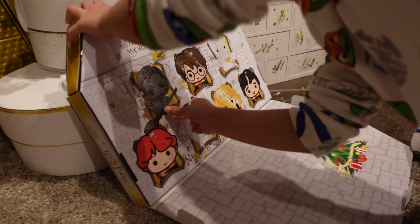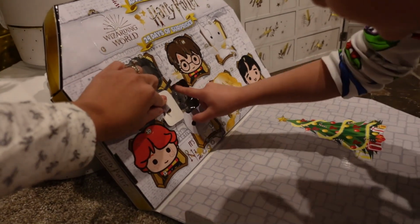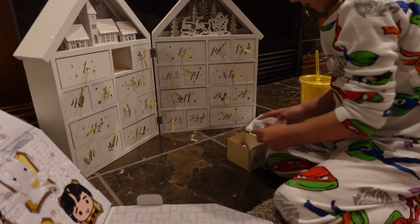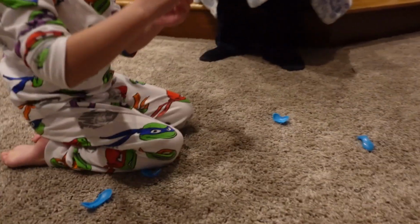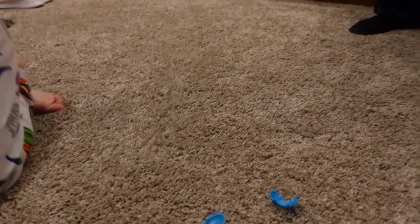Anyways, here's our advent calendar. I'm so sad that this doesn't have audio, but Liam was very excited for this. This one was, I think, what was that? Oh, Snape. This one was Snape. And then in his other one, he got this egg, which he knew exactly what to do. He just threw it and it opened. And inside is that cute little thing. It's actually a weird little thing.